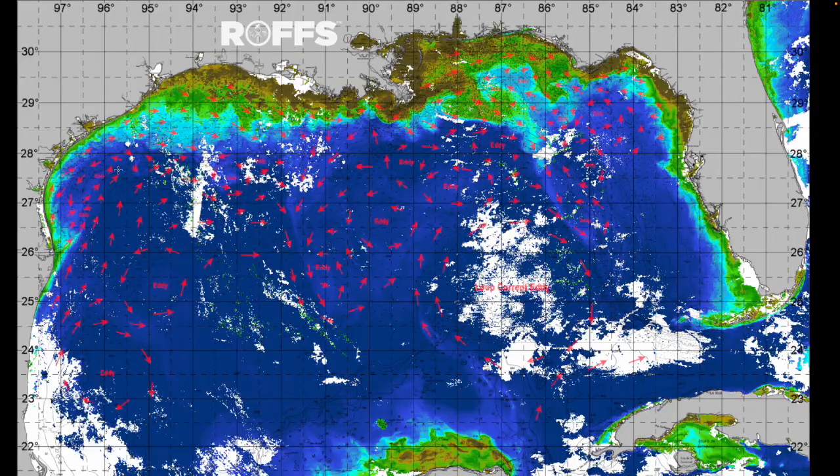Nice blue water over East Breaks, in towards Flower Gardens, in towards the dumping grounds here to the north, and over towards the Auger Rig, southeast of Flower Gardens.